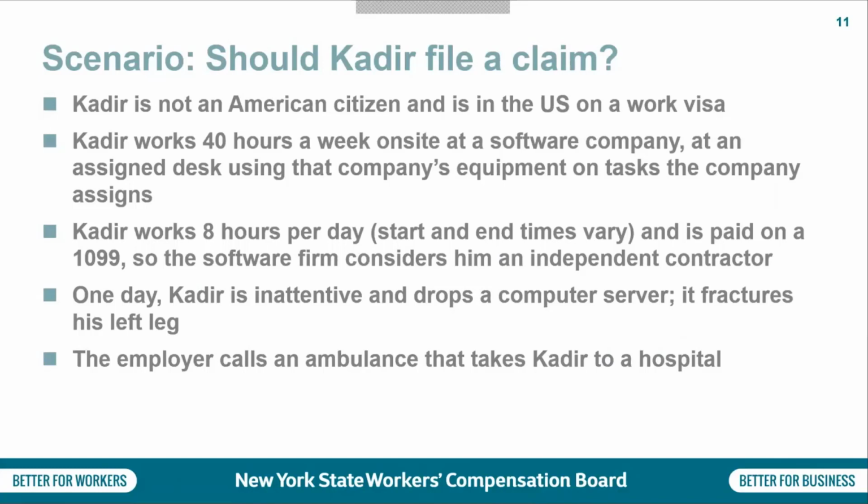You'll notice most of the details are just drawn from real life. And if I hadn't had that discussion 5 minutes ago about independent contractors, some people might have gone a different way, but we set up the question to make it apparent that the software company seems to be exercising a whole lot of direction and control over Kadir, but he has the 1099. But the 1099, as we say in the system, by itself is not determinative. That means just because it's a 1099 doesn't mean it's automatically an independent contractor.